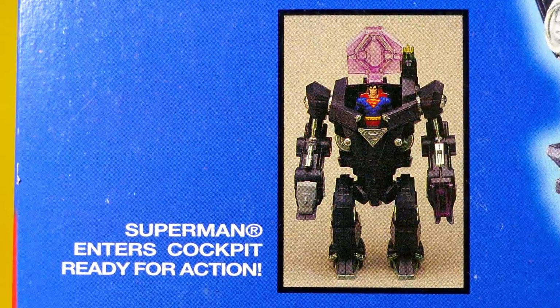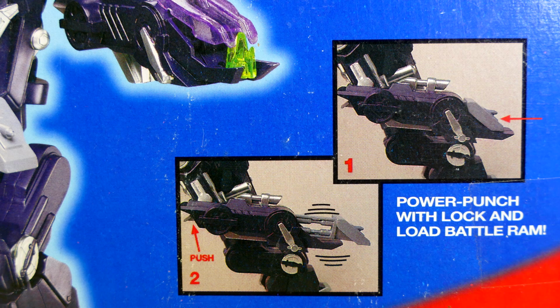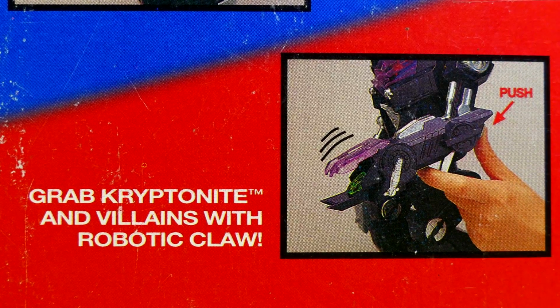Superman enters cockpit ready for action. Fire 3 missiles from shoulder launcher. Power punch with lock and load battle ram. Grab kryptonite and villains with robotic claw.